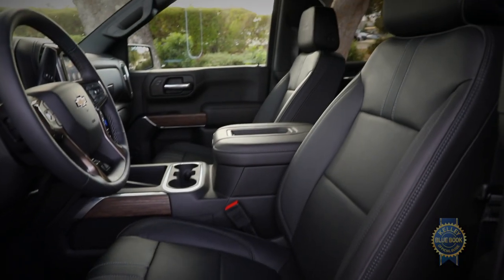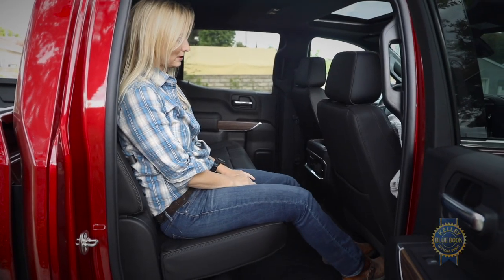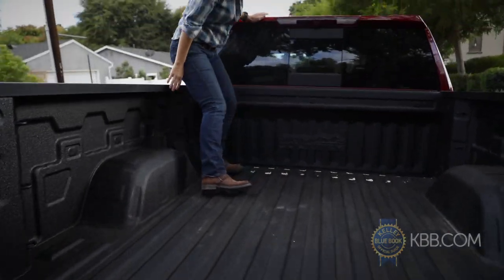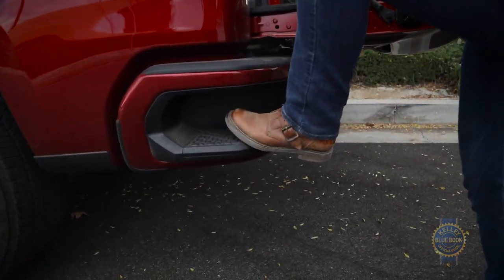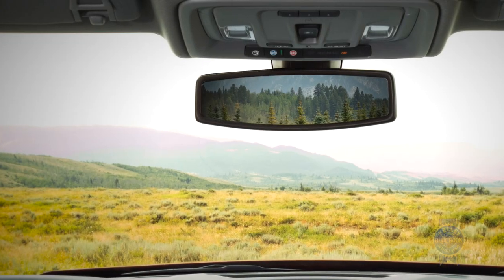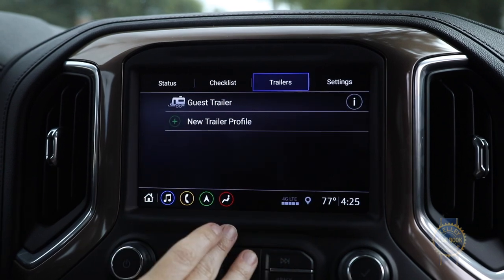While not radically different from the previous version, the cabin is hushed, functional, and spacious thanks to that lengthier wheelbase. For payload duty, every Silverado includes 12 tie-downs and a high-strength steel bed that's easily accessed thanks to corner bumper steps. Fill that bed, and you'll appreciate the optional digital rearview mirror. For towing, Chevy includes an app with checklists and a helpful trailer light test feature.